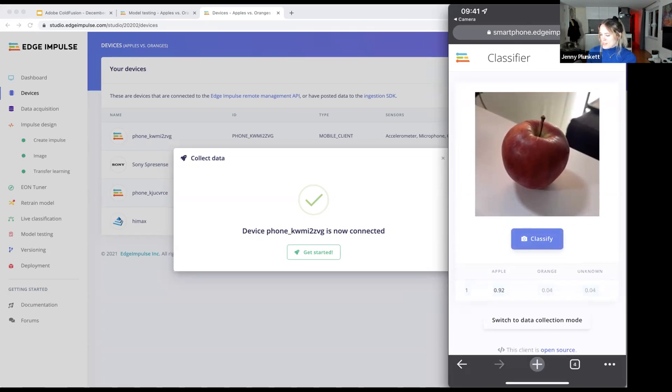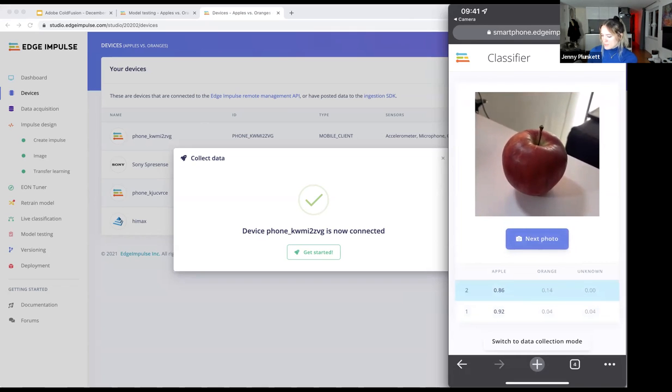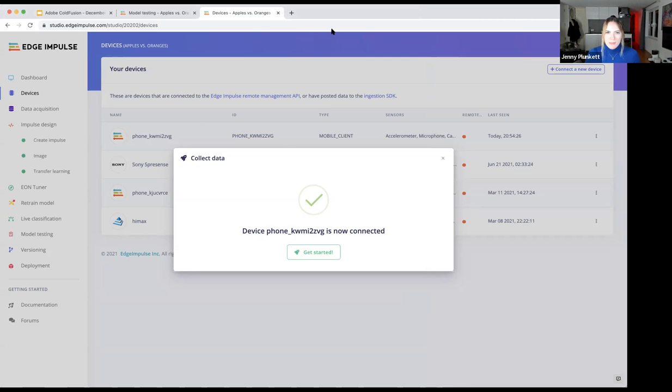So you can see I'm taking brand new images in real time, this is directly on the edge in my web browser on my phone. It has taken an image and correctly identified that there's an apple in the image. And now we're doing machine learning directly on the edge without having to write any code using Edge Impulse. And now I will hand it back over to Adam.